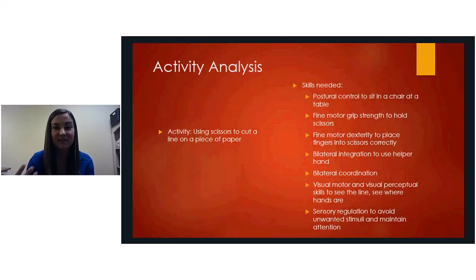Bilateral coordination, again, using both sides to do one activity. If there's a breakdown in bilateral coordination, what I'll often see is the hand that's trying to do the cutting, then the helper hand all of a sudden is imitating that. So it takes a very high level skill to have a dominant hand do an active motion while the non-dominant hand remains stationary.